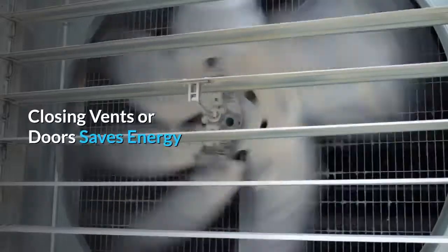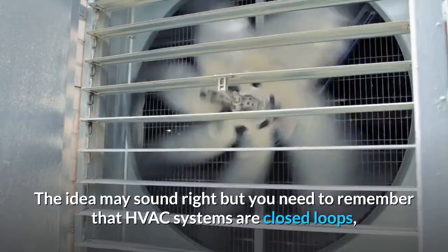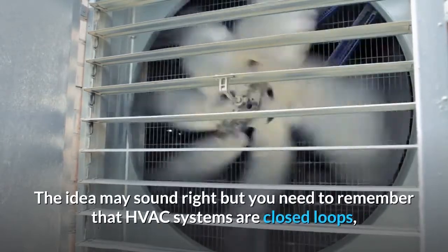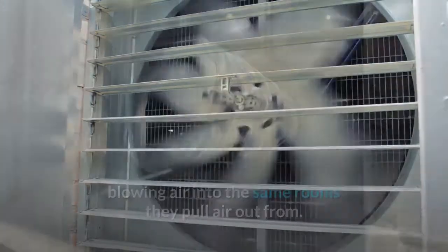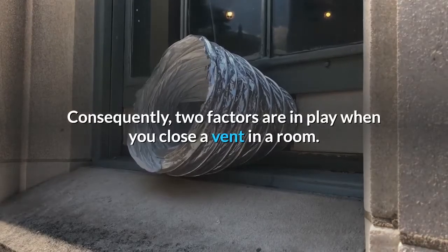Closing vents or doors saves energy. Wrong. The idea may sound right, but you need to remember that HVAC systems are closed loops, blowing air into the same rooms they pull air out from. Consequently, two factors are in play when you close a vent in a room.